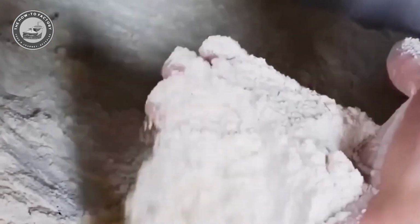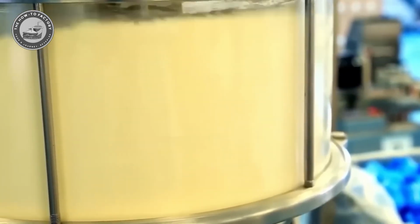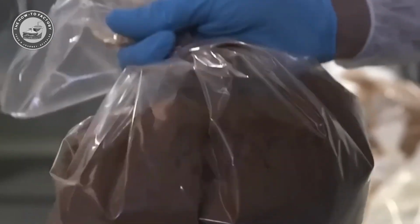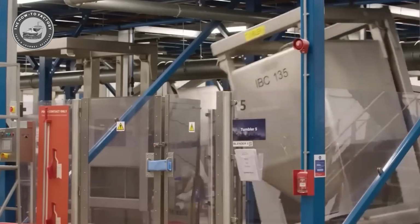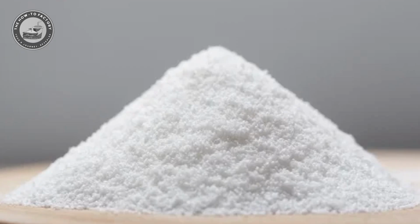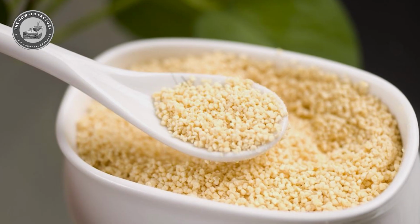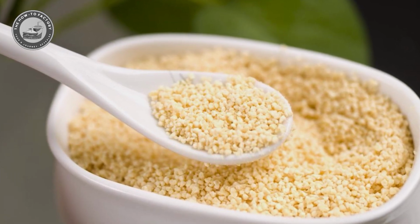That's where the flavoring and mixing process comes in. The protein is transferred to large blending machines, where it's combined with natural or artificial flavors, sweeteners, and emulsifiers. Cocoa powder, vanilla extract, and other ingredients are used to create popular flavors like chocolate, vanilla, strawberry, and cookies and cream. Sweeteners such as stevia, sucralose, or monk fruit extract are added to enhance the taste, while lecithin, often derived from soy or sunflower, helps the powder mix quickly in water or milk.